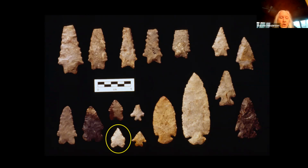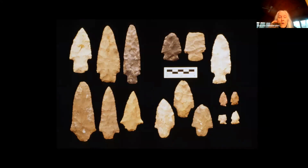Remember the one in the circle here? That's one that's very similar to the point that was recovered from Flora Cliff. These points are also spear points, but these are the style that were made much later in time. Remember, the time period of this is 8 to 3, and so that's a long, long period of time. And over time, these spear points change their style.